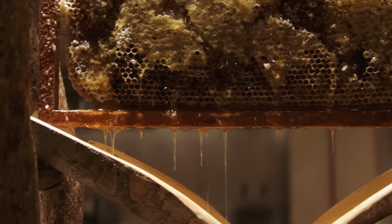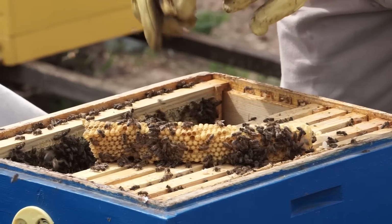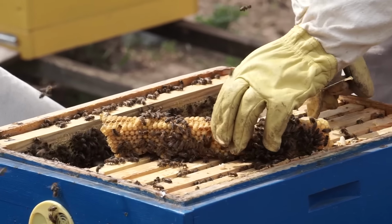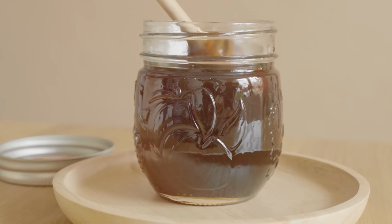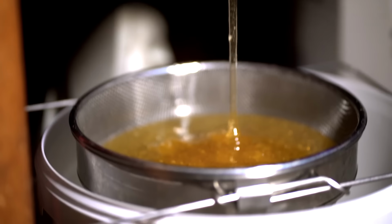The label must state country of origin by law, but producers can use catch-all phrases that hide the truth. Blend of EU honeys or blend of non-EU honeys both tell you it's a mixed product, but blend of EU and non-EU honeys is the worst because it literally means honey from anywhere.